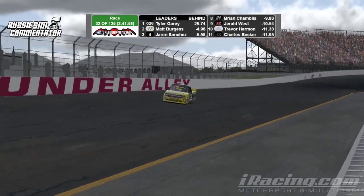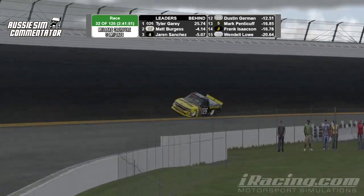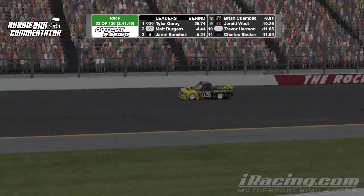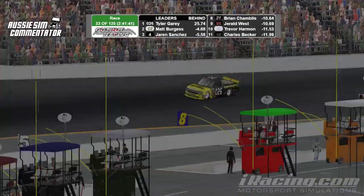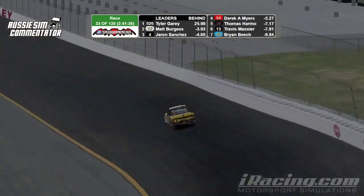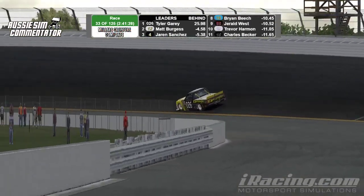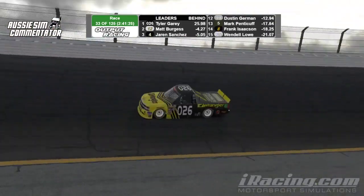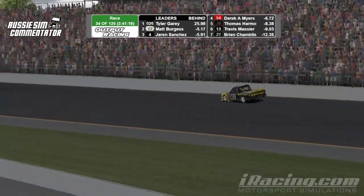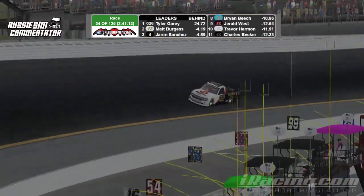Looks like Tyler is starting to slow down a little bit. I'm not sure whether this is intentional or what. I think it is completely intentional. But yeah, his pace has dropped off a ton. His last lap was a 25.9, everyone else was in the 24s. So I think he might just be taking it easy a little bit, trying to save a little bit of fuel so he can, you know, maybe go a little bit longer in the fuel run.